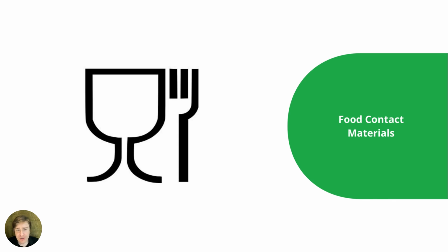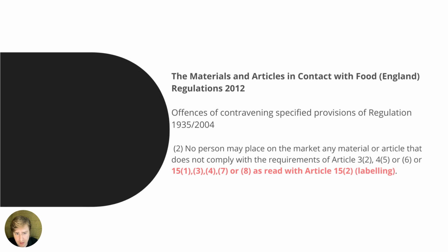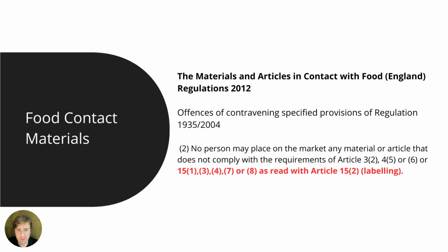Okay, now food contact materials. Food contact materials can refer to anything from kitchen appliances to cutlery, or a variety of kitchen equipment, and even food packaging materials. Anything that's in contact with food or beverage.